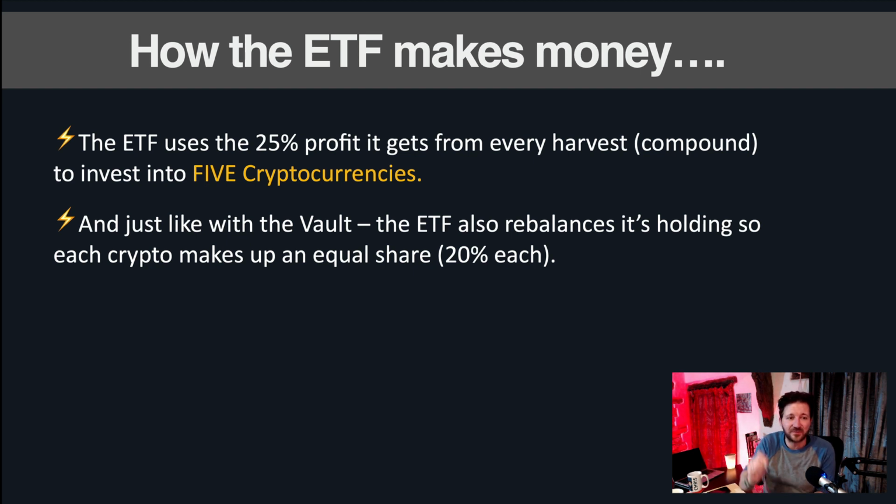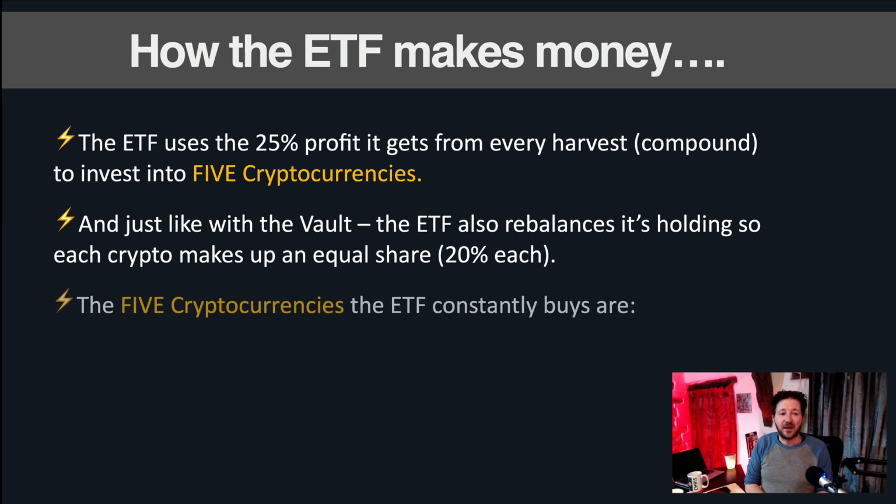Now, just like with the vault, remember me talking about this rebalancing thing? We've mentioned this a few times. Just like with the vault, the ETF also rebalances its holdings so that each crypto in the ETF has an equal share. So obviously, 100% would be the whole. If there's 5, that means every cryptocurrency has a 20% holding in the ETF. So your ETF is made up of 5 cryptocurrencies. Each will always be rebalanced to be 20%.